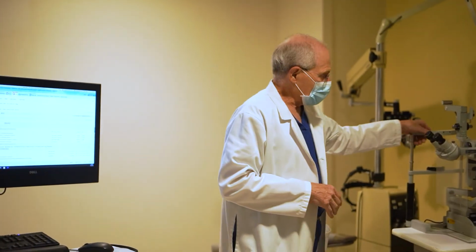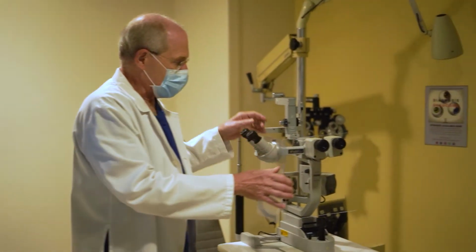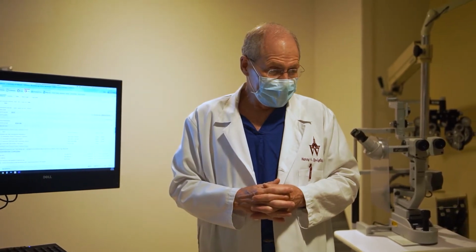Once again, the slit lamp here has a stereo assistant viewing port, protected now by plastic so that we're not breathing on the patient and the patient's not breathing on us. We limited most patients now to no family members in the area, which allows us to be at pretty much 90 to 95% patient visiting capacity compared to before COVID-19.